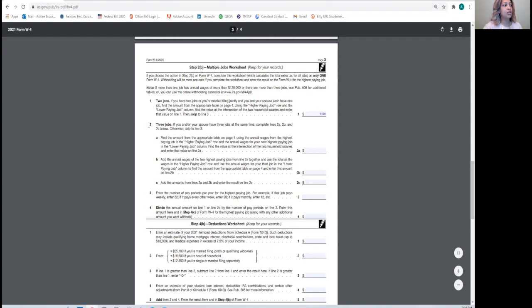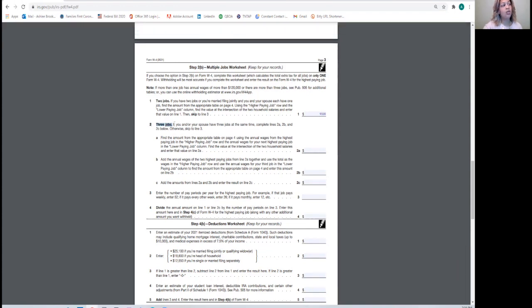Now in step 2 here, this is if you have 3 jobs or more. I won't go into this in detail because this is a little more complex. And again, I wouldn't recommend that you calculate this yourself. You should get with a tax professional. But if it's simply that you have two jobs and you know the significant difference in salary, you can use that chart to identify this amount.